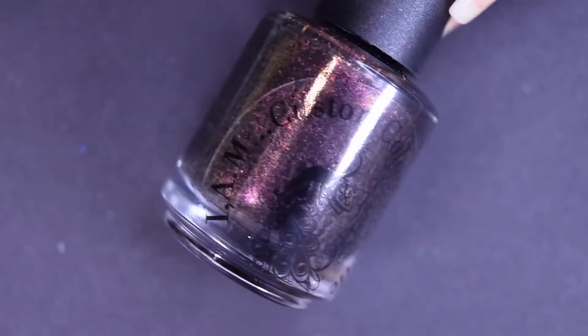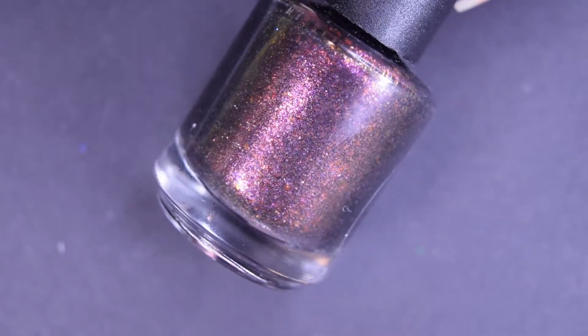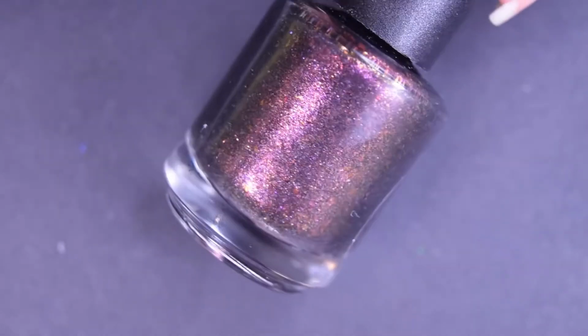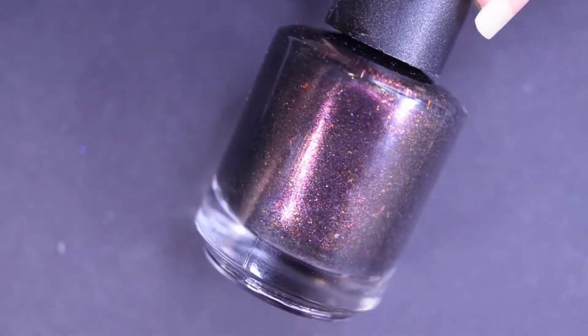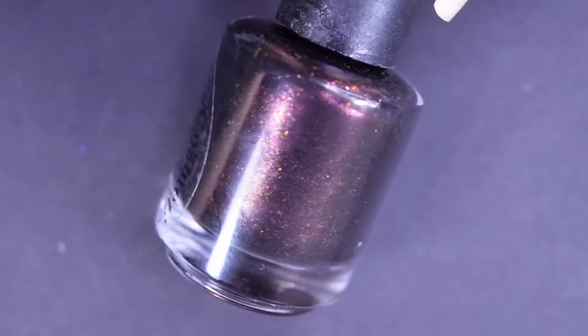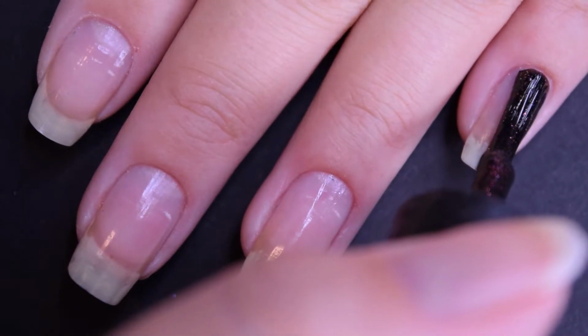The next polish is called Kilauea Dances in the Dark, and this is like a murky brown polish. It's got a green shimmer, and it looks like it also has a reddish fuchsia shimmer running throughout it as well. I believe this also has a touch of a holographic element as well as flakies. So here's our first coat of Kilauea Dances in the Dark.